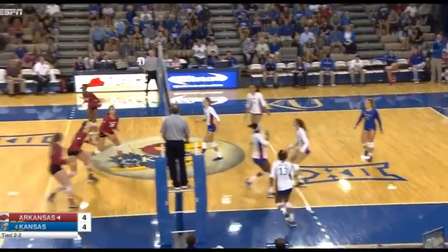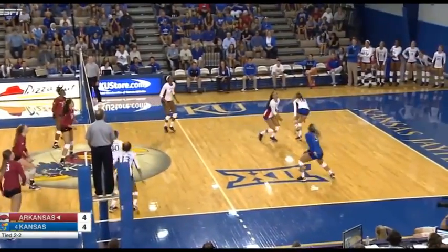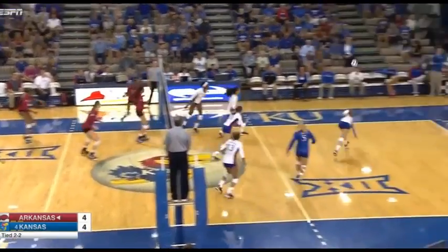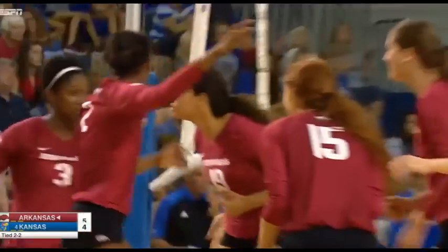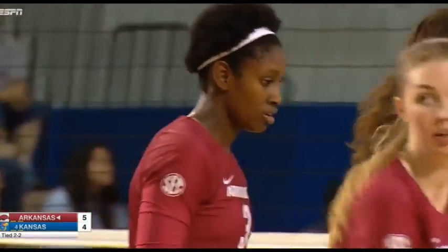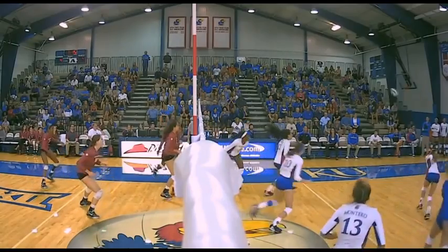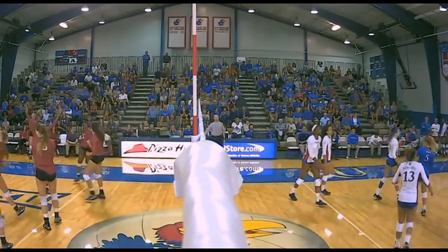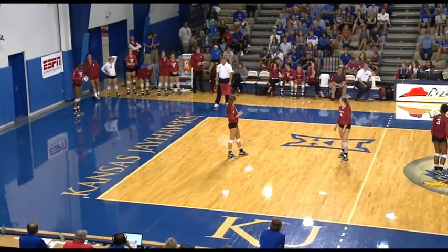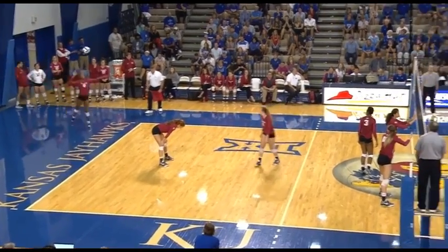Montero with a nice job to save that one. Havili with a dig. To Payne. Blocked him back in. The Razorbacks are becoming a wall up there. Looks like Harbin got it. And it's just staying true, staying disciplined, going up, pressing over is Harbin. She's a dynamic player.